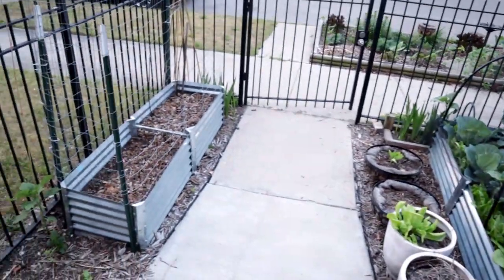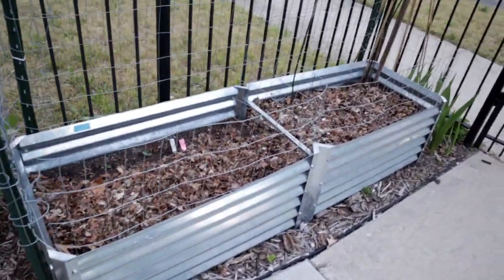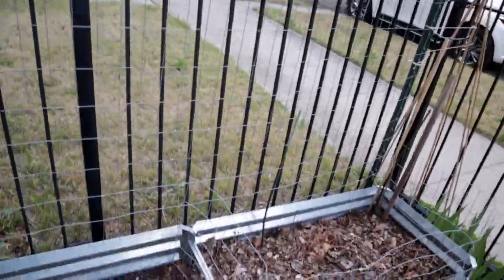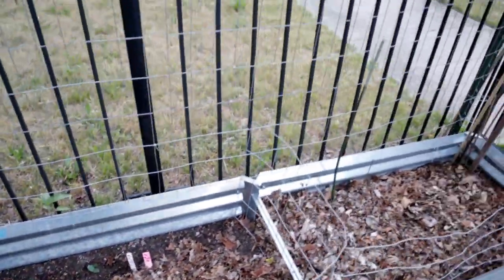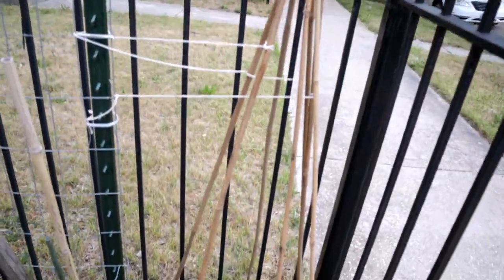This first narrow bed, we're gonna do sweet potatoes here if I can find the sweet potato slips. We also are gonna grow cucumbers up this trellis. We have the first germination. They were started, looks like, about 9 days ago I sowed them. And then over here we're going to use this to grow pole beans vertically. And so I'm waiting for those to come up.